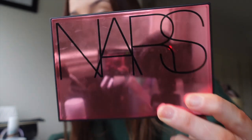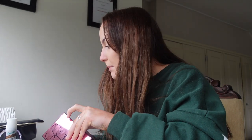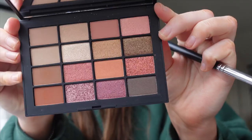Got this new NARS palette, so I'm thinking of doing a bit of a brown moment, just a wee little bit, you know what I mean. I'm so happy I did my makeup brushes, look at them all clean, stunning and ready to go. Press these shades off.